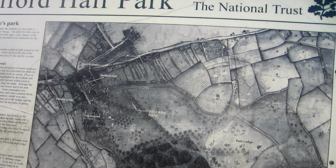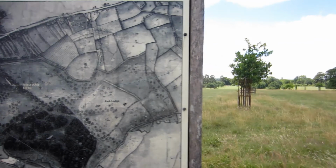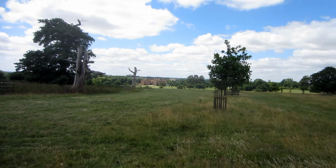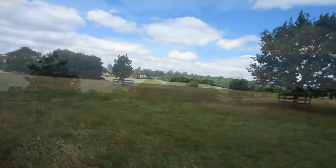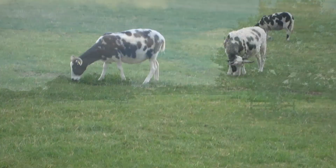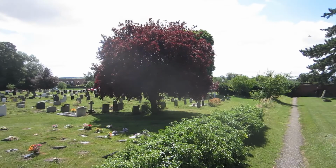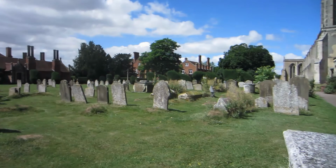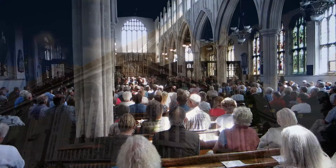This is a drawing or a map which was created in 1613. And there's where we are on the old drawing, and there's the view from the top of a little hill, really, which is why I'm bleeding well out of breath. It doesn't take much these days. So there's Long Melford, and there's the church. So apologies if you can't hear anything or very little. Gosh, it's so windy.